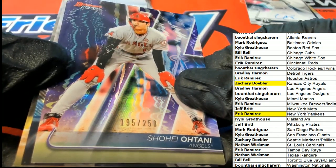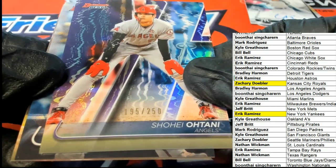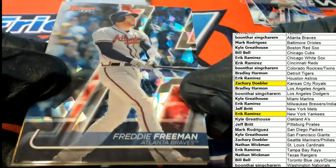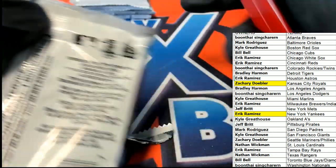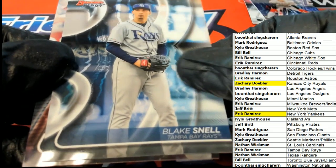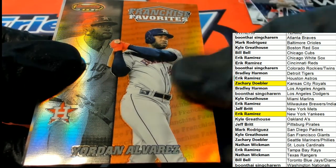Otani, purple parallel, 195 to 250. And that's the Angels. That's Bradley H's parallel of Otani and Atomic Freeman. Hey, AG. AG's here. Watch out. There's a nice Alvarez.